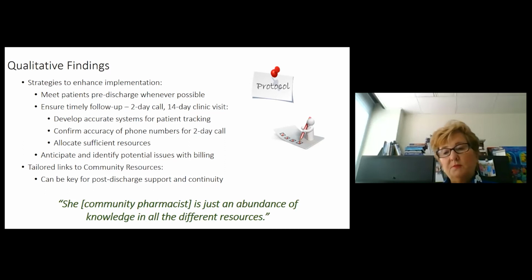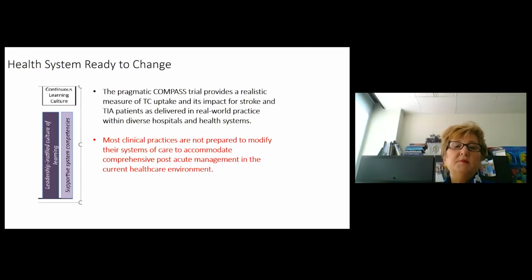We also think that the blood pressure effect was so profound because we started messaging on blood pressure. We didn't wait for the 2-day call or 14-day visit. We messaged prior to discharge, and we actually gave patients in some of the health systems blood pressure monitoring devices. But the big ticket is this: health system ready to change.